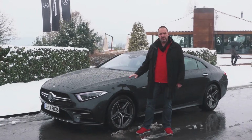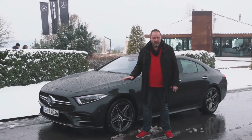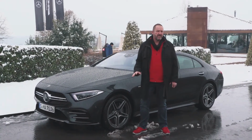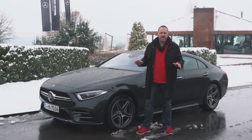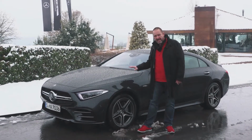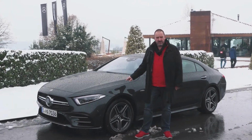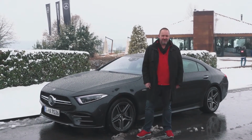This car was introduced by Mercedes in 2004 for the first time. This now is the third model, and since the first, they sold more than 375,000 units worldwide. But today we're going to drive that car, and it's the AMG, so the top version, and I'm going to tell you what makes that car so special to me.